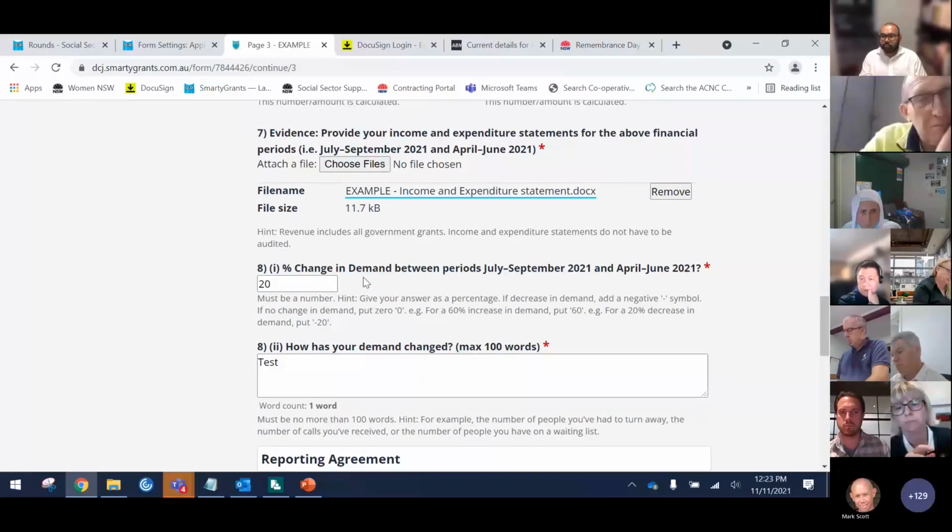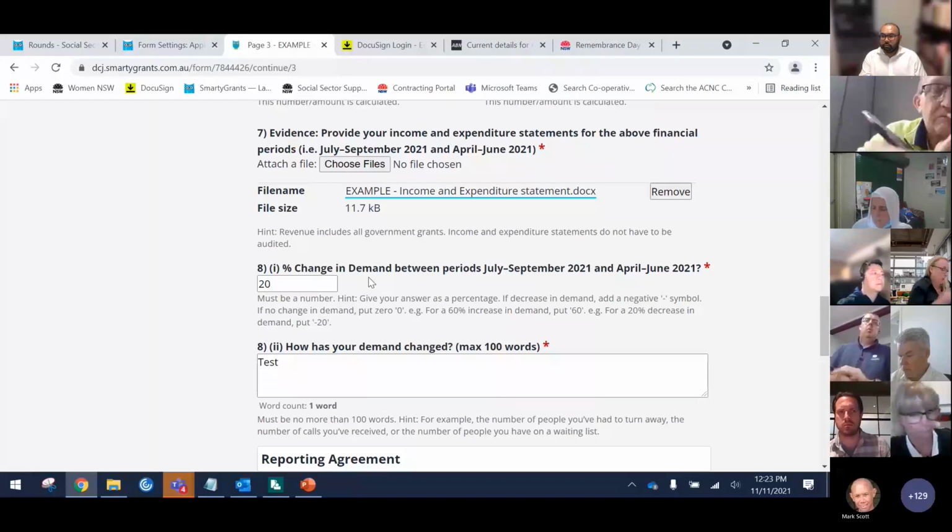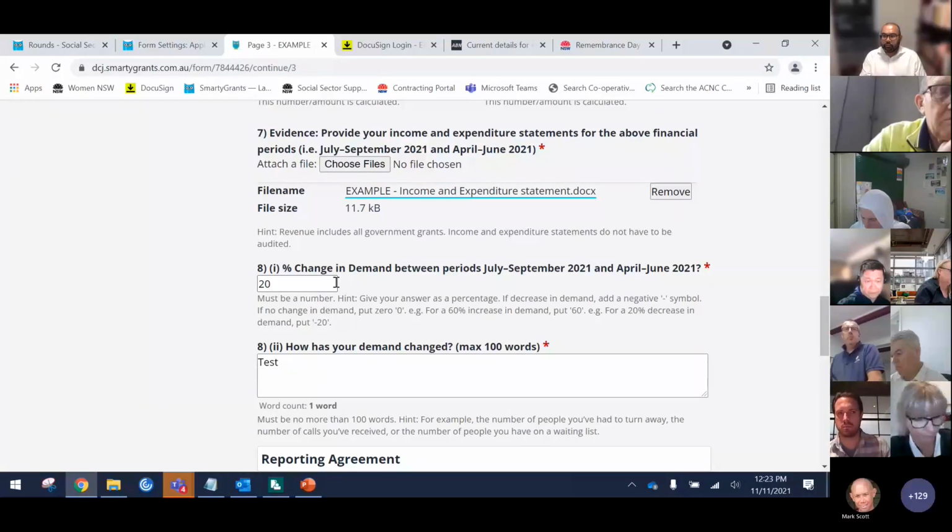And then lastly, we're asking you to provide a percentage change in demand for that period between July to September 2021 and April to June 2021. So in this field, just put in the percentage figure for your change in demand. If it's a positive change in demand, it would just be a number there. If it's a negative, just put a negative in front of that number, yeah?